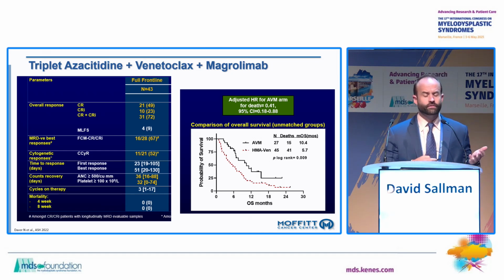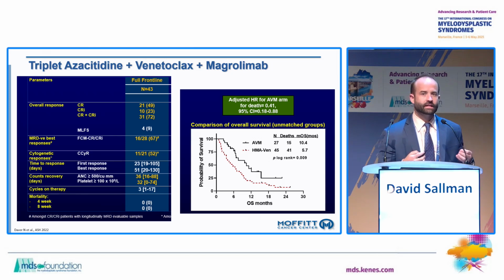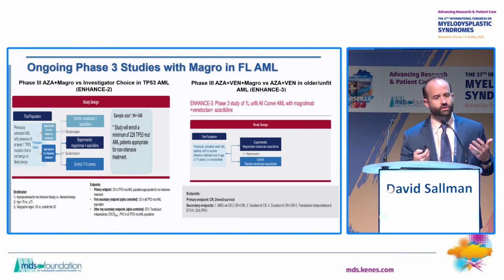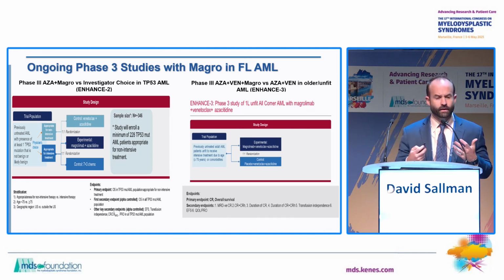Although, again, if you remind yourself from the last slide, the median overall survival here was 10.4 months. It's essentially identical to what we've seen in the doublet. And thus, I'm not sure that the addition of venetoclax, even in the setting of magrolimab therapy, is adding much in patients that have p53 mutation. But fortunately, we are going to be able to answer this question. These are the 2 ongoing randomized phase 3 trials in AML.